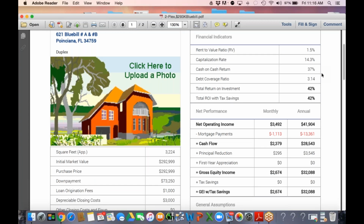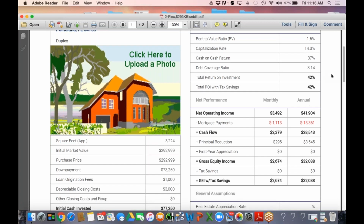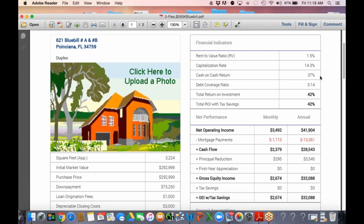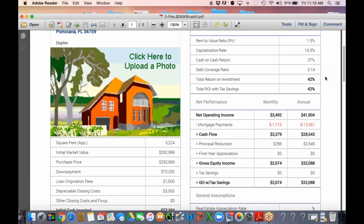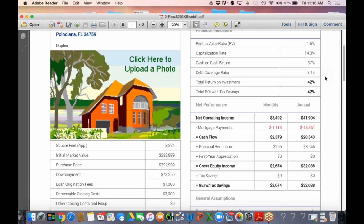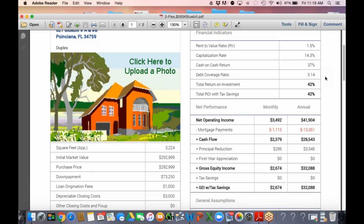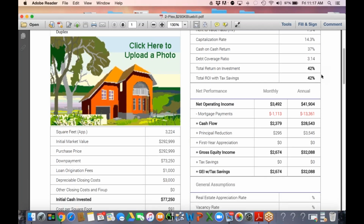So again, very attractive. Cash on cash return is 37%, which is amazing, right? Because your down payment is almost 80,000. So 37% means that at the end of the first year, you would recoup your down payment one-third of the way. That means in a total of about 3 years, based on this 37% cash on cash return, you will have recouped your entire down payment, only around 3 years later. So amazing.